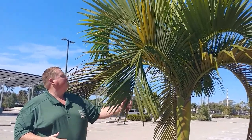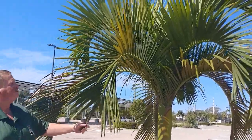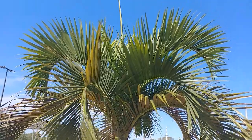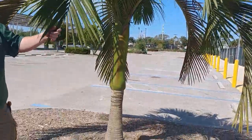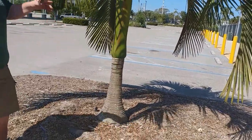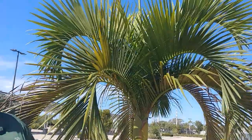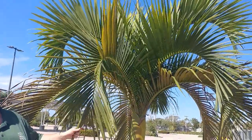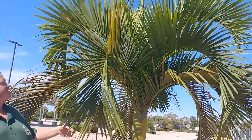So what we're talking about right here is the Carpoxylon palm, or Carpoxylon macrospermum. It's from Vanuatu. It's proving to be a really good palm tree for South Florida, and especially in Southwest Florida. Grows very fast. We prefer shade early in the day when it's the seedling. And then as it gets larger, it will take full sun. This one takes full sun.